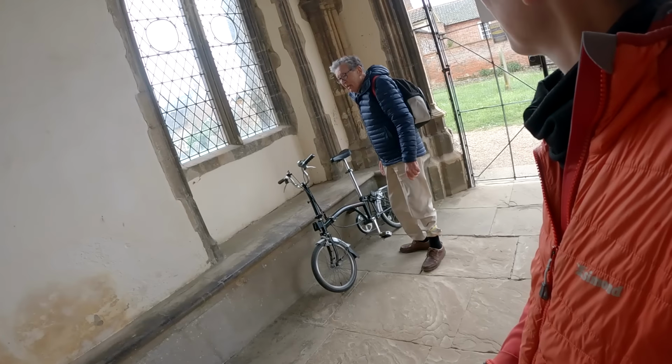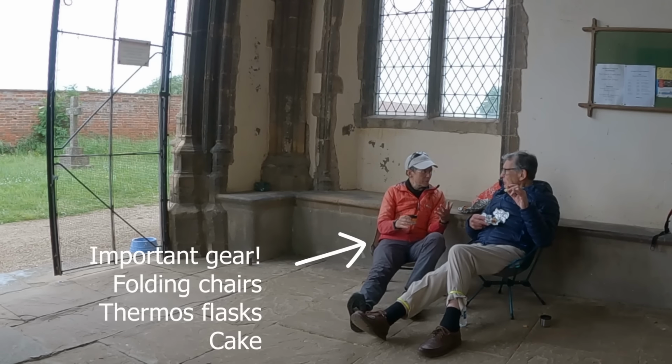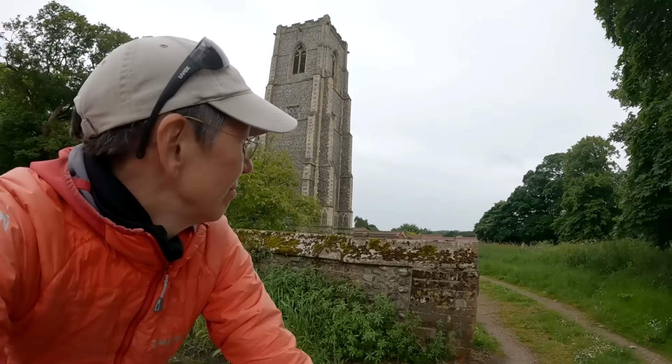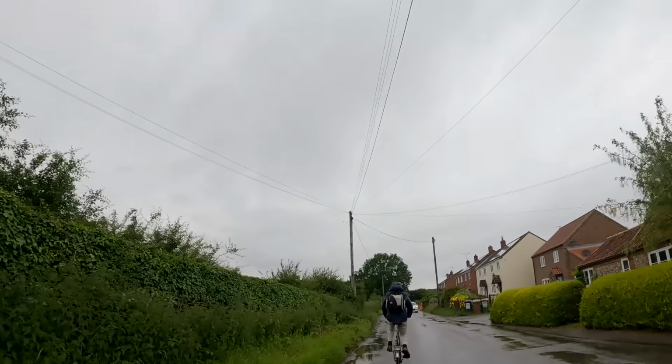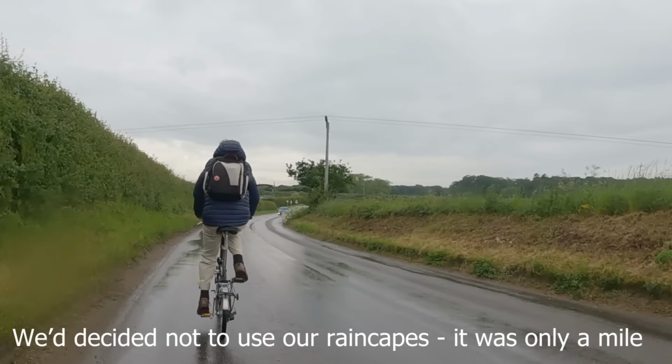So we didn't see inside Worstead Church, but we'd got 2 out of 3 in the day, and now we braved a little bit of rain and headed for the station. Rain! Never mind. It's been such a good day.